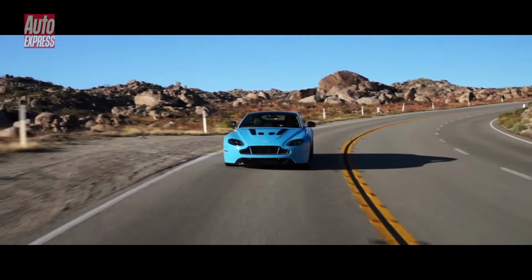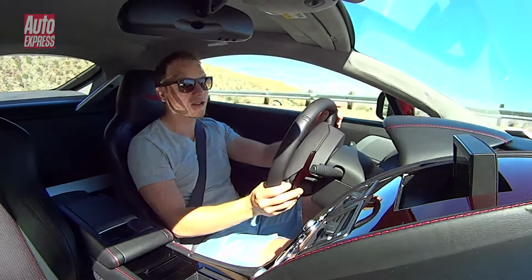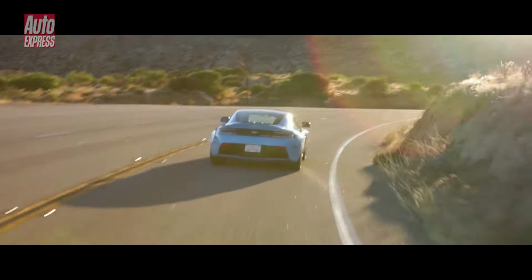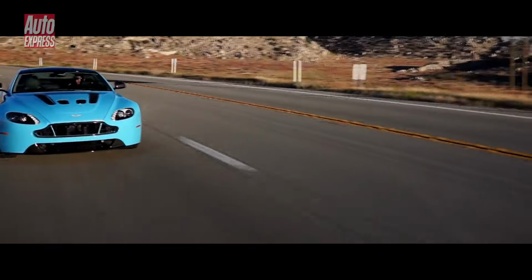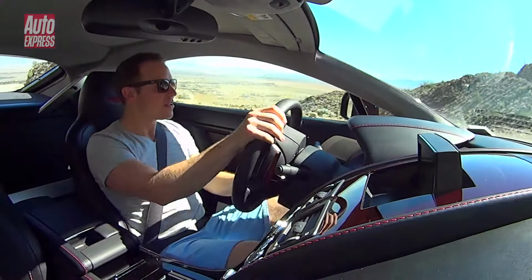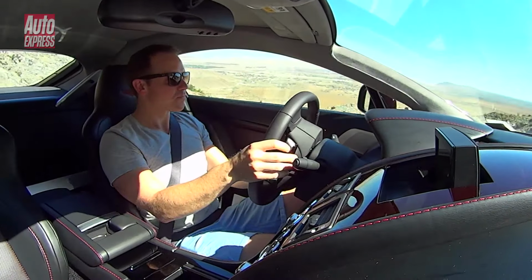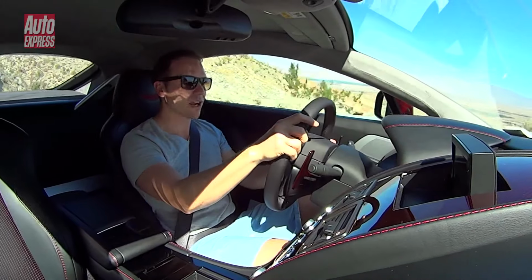The steering is variable ratio for the first time, so it takes a little bit of getting used to, but when you do, there's loads of feedback and it weights up really nicely in the corners. The dampers, they're adaptive as well, 3 stages. You've got normal, sport and track, and they're really nicely judged, especially on these smooth US roads, of course. And there's a much broader breadth of ability than you get with something like the Vanquish.